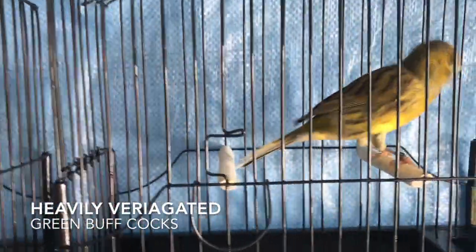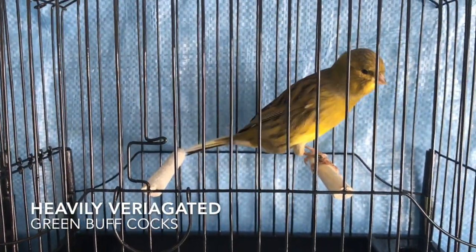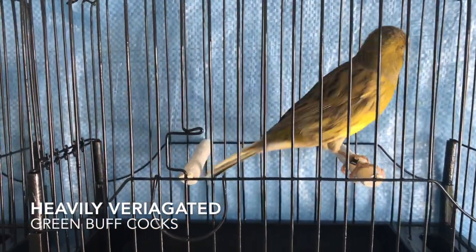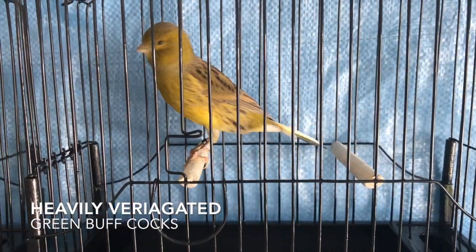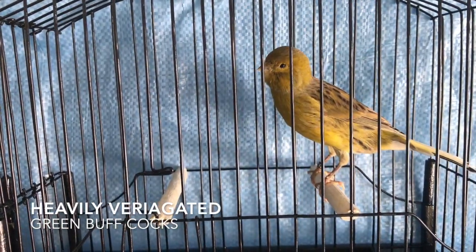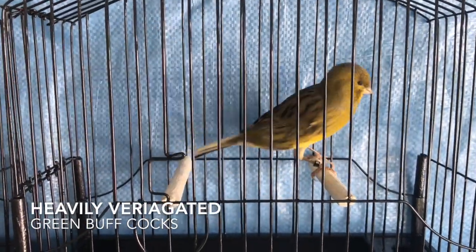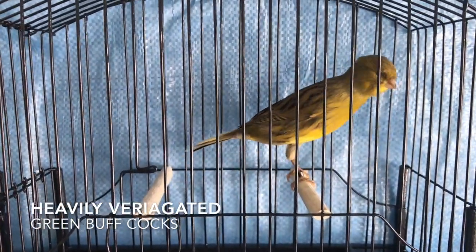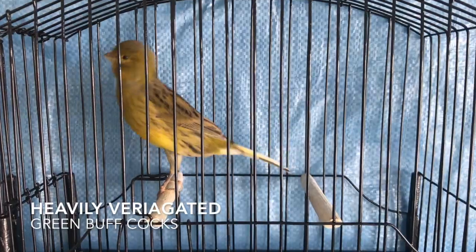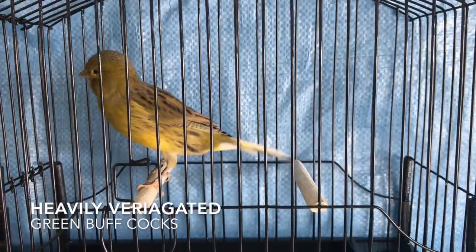And I've got this fella here, a bit better in the feather. Yeah, he's a nice bird. Just like to see him possibly a bit more shoulder on this fella. That's great definition of the head. And you know, really the cameras don't do the bird justice compared to the real thing. But yeah, not too bad, not too bad.